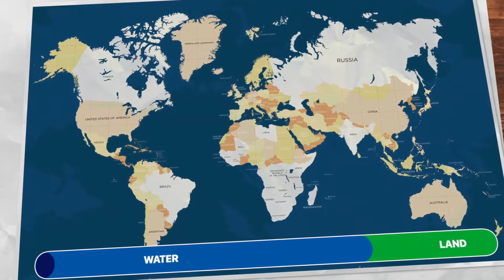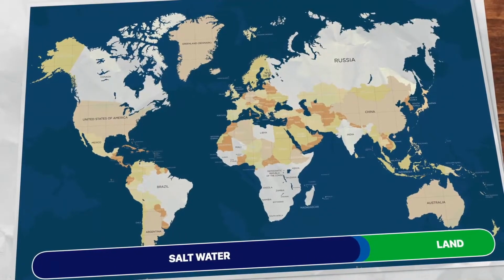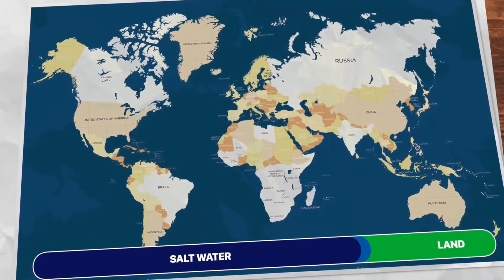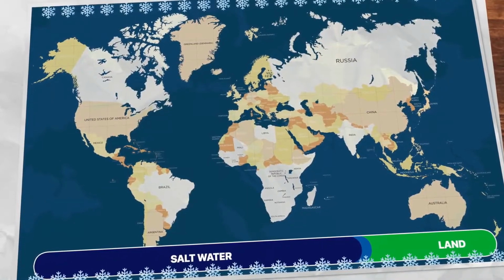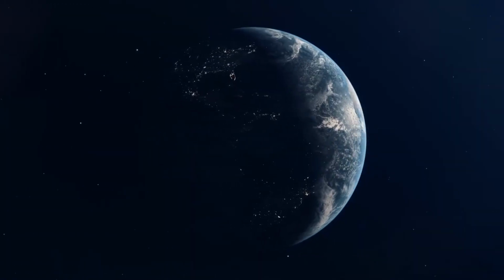But there's a problem. Roughly 97% of the Earth's water is salt water in our oceans. The remaining 3% is fresh water, but it gets worse. 69% of that is stored as ice, largely at the poles. So it's a small wonder there's any fresh water at all. Luckily, it's a really big planet. But why can't we just drink seawater?